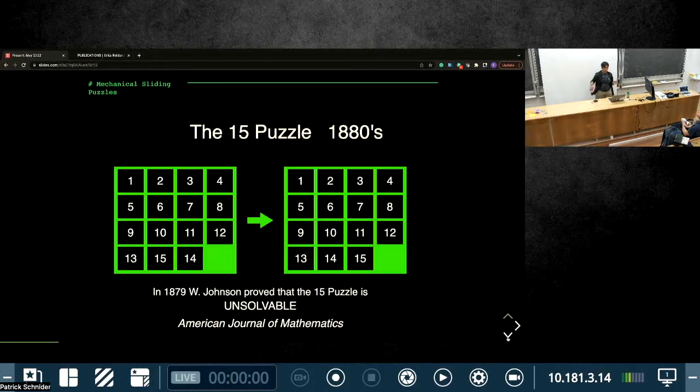I think most people know about the 15 puzzle and that it is an impossible puzzle, but I don't think that a lot of people know how the proof was split and why. So Johnson wrote the part that shows that the 15 puzzle is unsolvable.